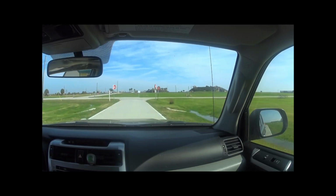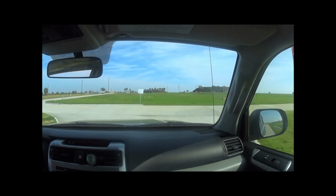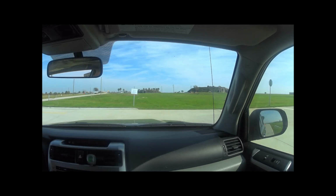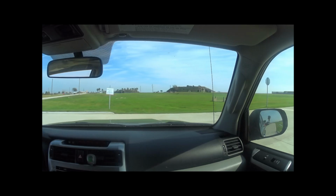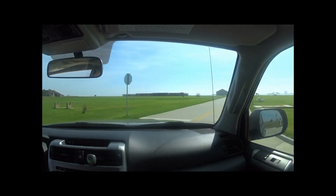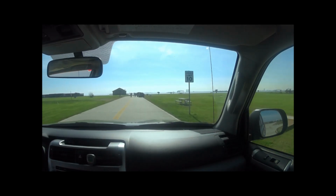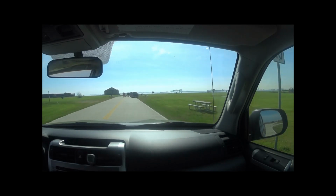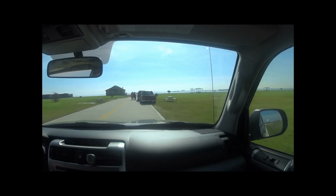Pavilions. There's a sign that says do not enter. So I guess that's private dwellings or something. Or are they talking about picnic tables down here? Oh, there's a gate. I'm not sure I understand how this works, but apparently they do.